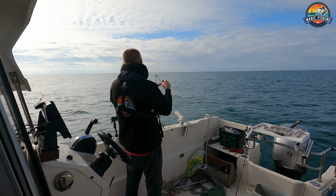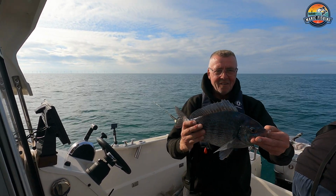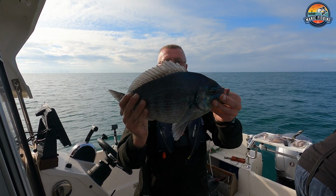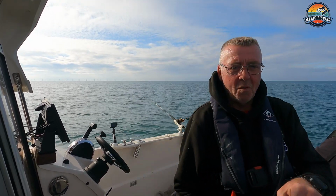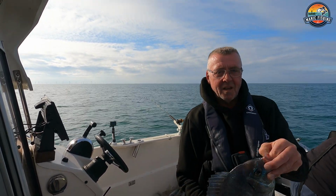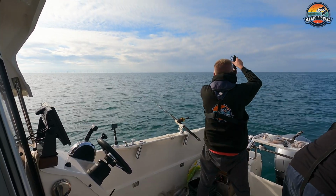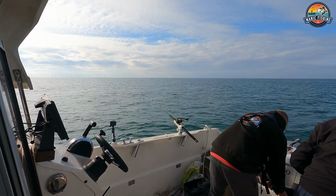Hopefully it's not stripped my bait. Another beauty here. The size of that one, that must be a good 3 pound there. I'll weigh it in a minute. Get a photo. 2.5 then. It's alright, isn't it?